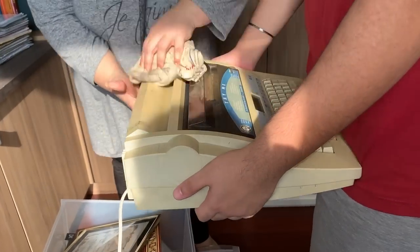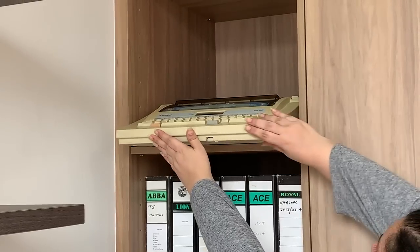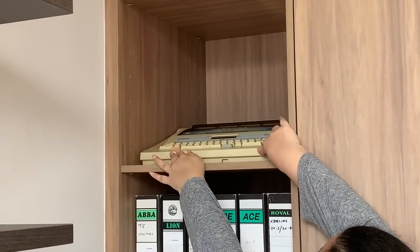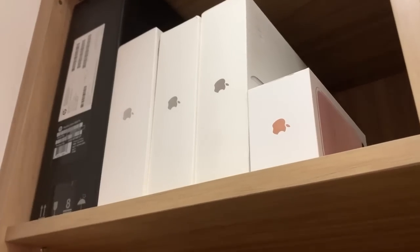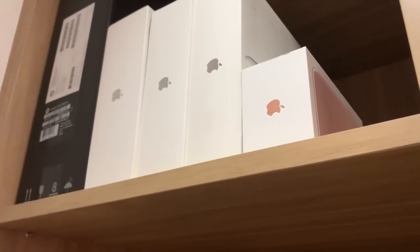On top of that, I have displayed this electric typewriter that went out of style years ago, but it's a great display piece. And at the extreme top, I have put some empty boxes. These are for his laptop, their iPads and iPhones.